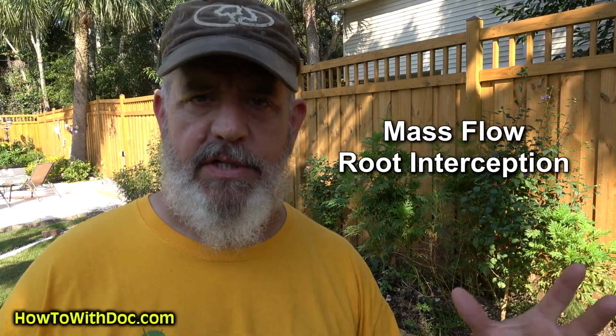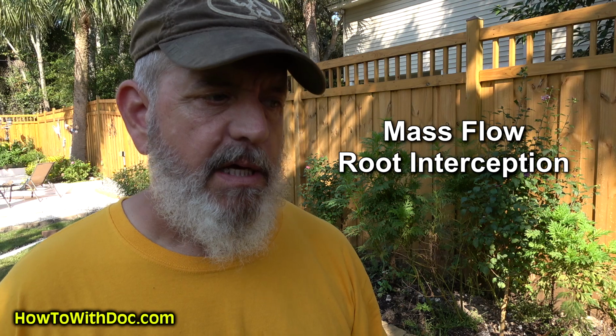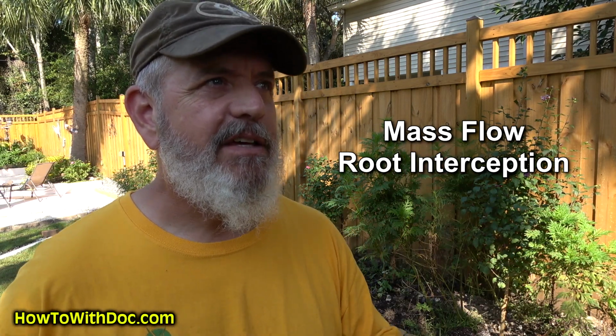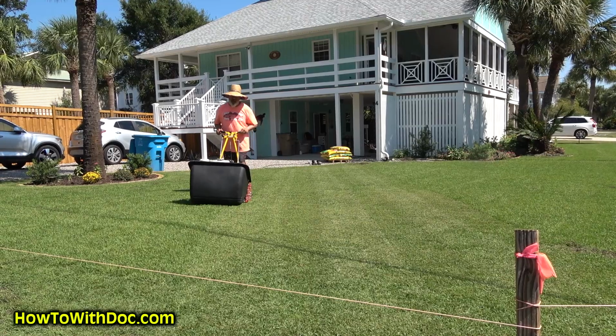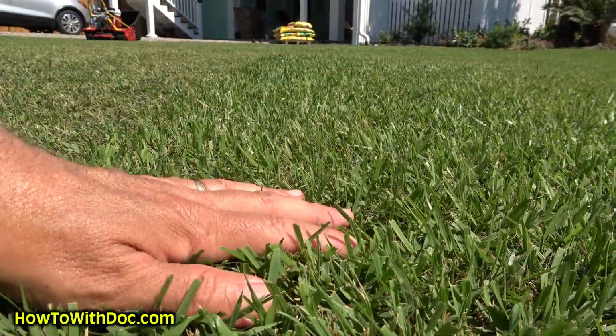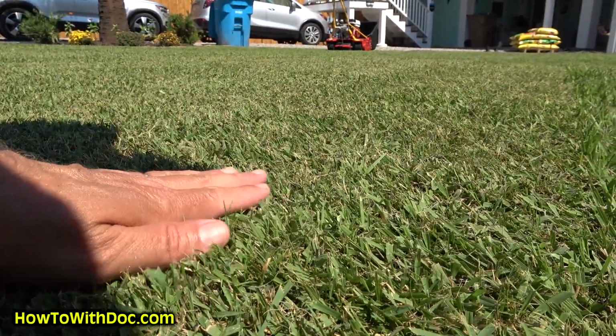Hey guys, today I'm going to talk about mass flow and root interception. What does that mean? It's an extremely important point to understand if you want a quick green up of your lawn. It's something that the majority of people have never talked about, but it's very, very important when you start to use things like liquid supplements, when you start to use fast release fertilizers, what we're doing in the fall and in the spring. It's really important to understand how quickly those nutrients get to the plant. So that's what I'm going to talk about today.